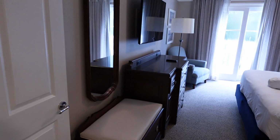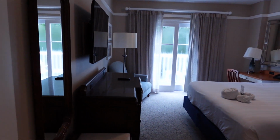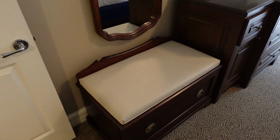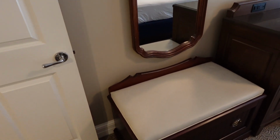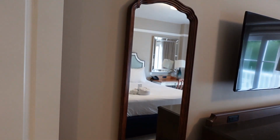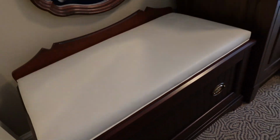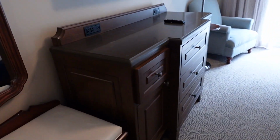Now last we have this master bedroom, the main bedroom. There is a second sleeping area in this room. It's actually that couch that was kind of stained. That's a pull-out, so you can sleep, I think, 2 out there as well. Over here we do have a place to sit and get ready for the day with this big mirror, which is really nice. This is a drawer, so you can tuck some things away.